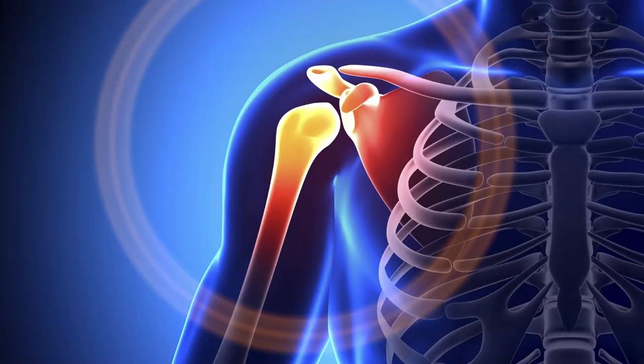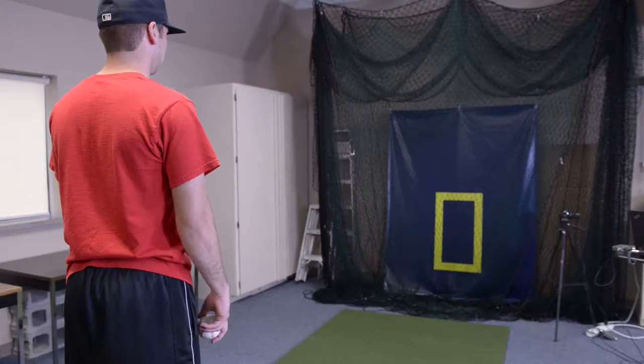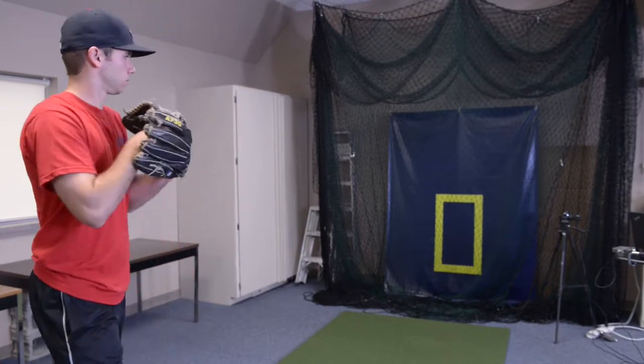The most common injuries that we see are anterior and posterior shoulder and elbow injuries, like little league shoulder, little league elbow, or tendonitis injuries. We see that across all age groups, anywhere from little league all the way through college players.